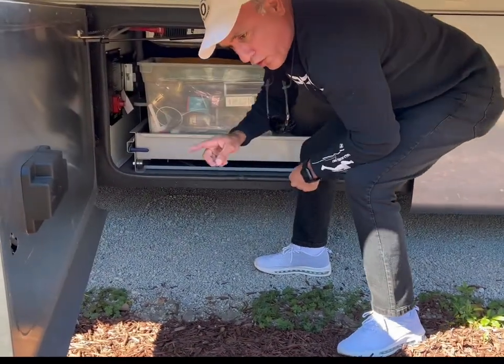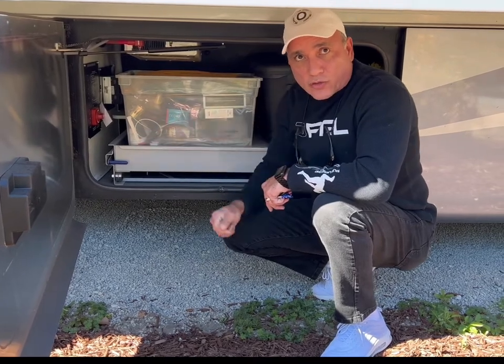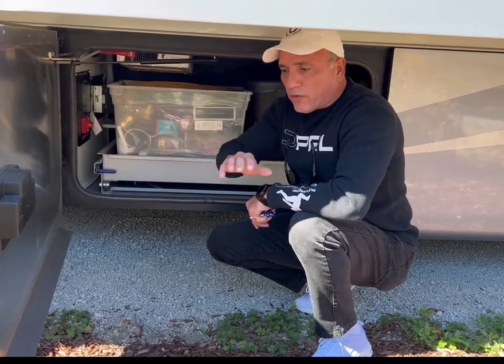There's controls here. When you want to store your motor coach for a while, you want to disconnect your batteries so it doesn't drain while it's being stored. So that's where you would do that. You would turn that, self-explanatory. It's got two dials. Turn it to off, and you disconnect your batteries.